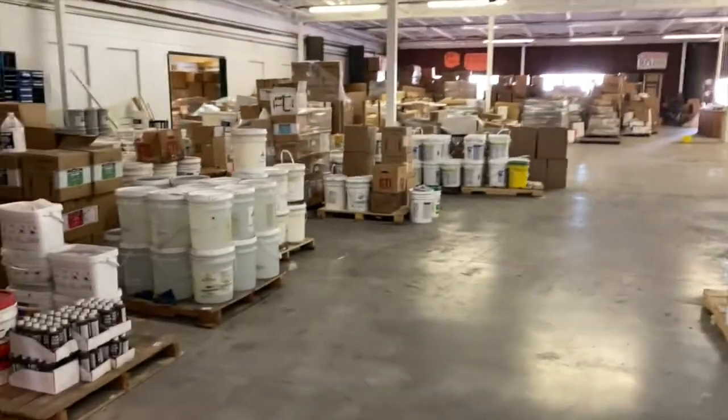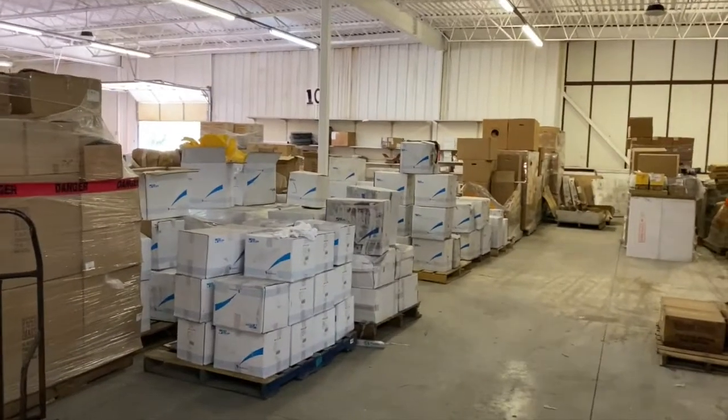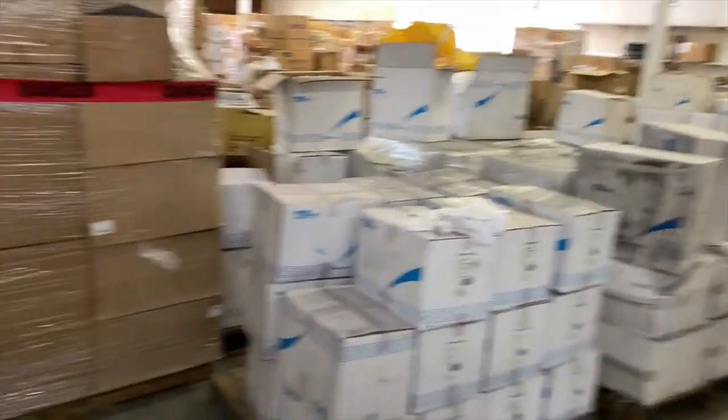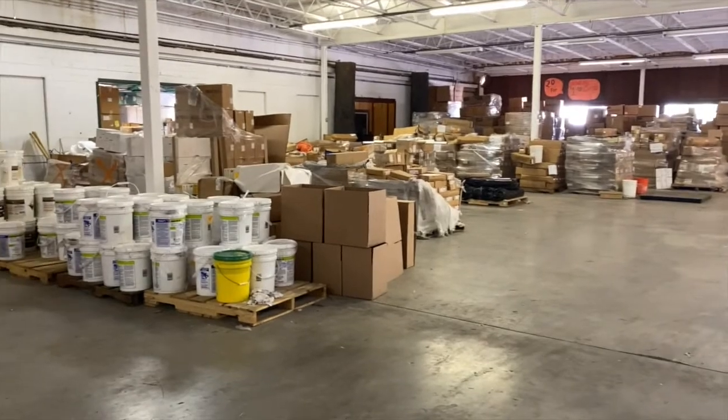Just another day here at the warehouse. Got a lot of product to move. I'm going to be focusing my attention in this area right here today. A bunch of this stuff right here. Peaches is on his way. He'll be here shortly. But man, I'll tell you what, all the staff coming in the morning, it just really gets me excited.